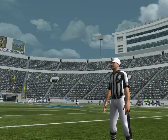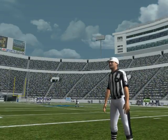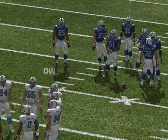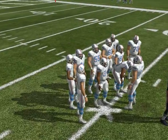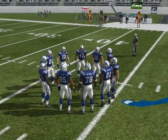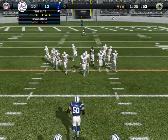No fumble occurred. So the referee agrees with the official upstairs, and this one has been overturned. Well, it was put in to right or wrong. And right there, it was wrong. And now it's right.